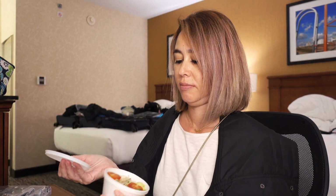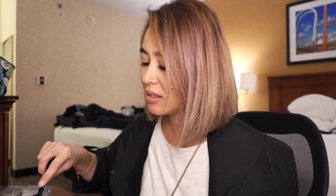Yep, just got a little bit of something, you know, to eat. And then my salad. Lettuce doesn't look that fresh, so I don't know, but here it is. I'm probably not gonna eat this. Oh, it doesn't look fresh for sure.